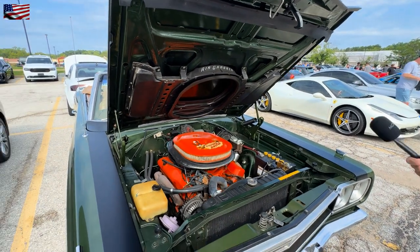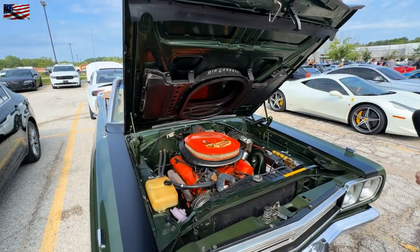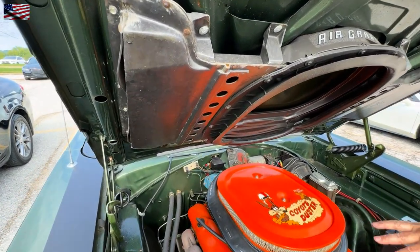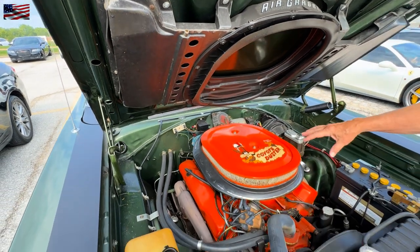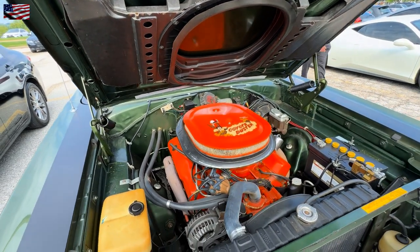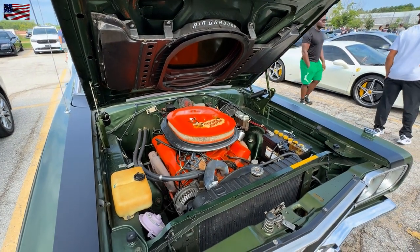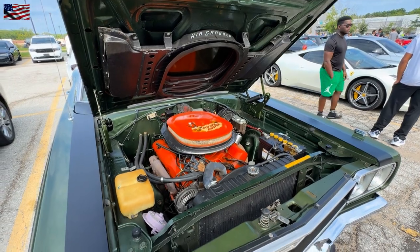And that's an air grabber hood, which has these vents that can be opened and closed because this seals around the air cleaner and it pulls air directly into the carburetor through the filter. Well, when I saw the Duster, I know that Chrysler had a Duster, a Plymouth Duster as well. That's what threw me off.